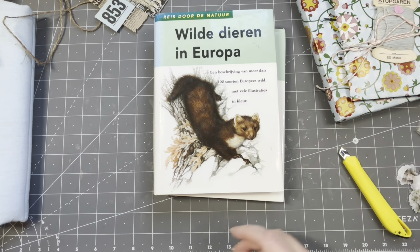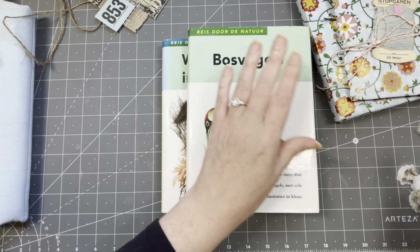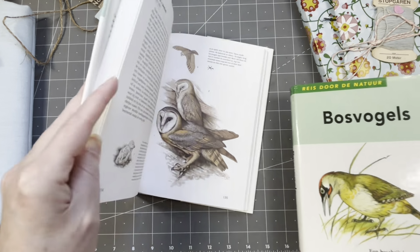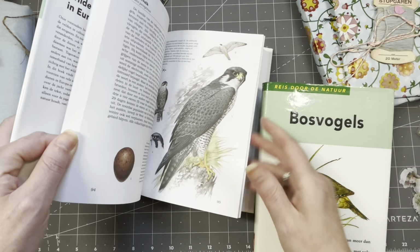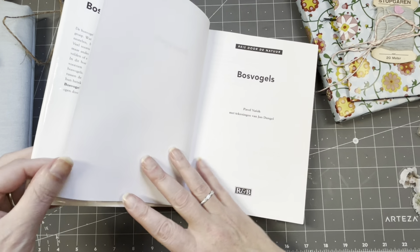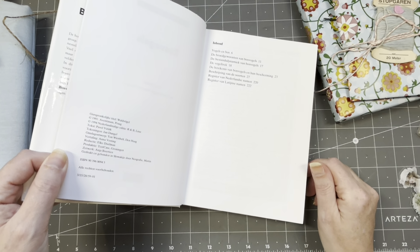Lovely paper, Ellen. I'm going to keep this. Birds from the forest and wild animals of Europe. Wow. Watch out, wild animal. Yeah, it's beautiful paper. It's matte. And I love the images. These are not old, guys, but they're a little bit older. I believe they are considered vintage. Yes, dated '91. Well, you know, almost vintage.